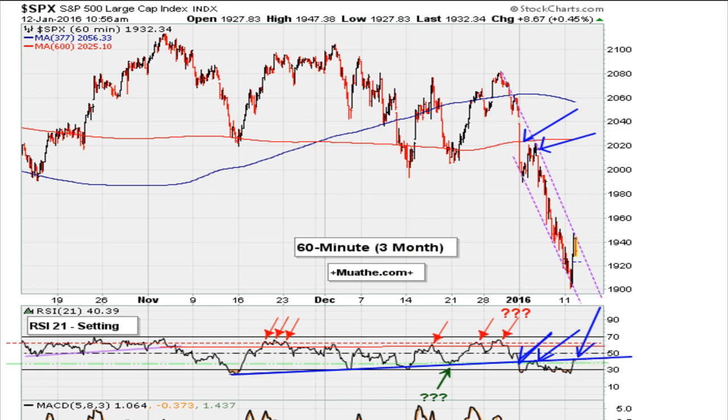So if you're bullish on the market and want to see the market move higher, the first thing you'd like to see is the market move above that blue line. Otherwise, right now we are seeing resistance. So short term, we are seeing a little bit of a fight taking place between the dailies, weeklies, and now the hourly. Let me just explain that.